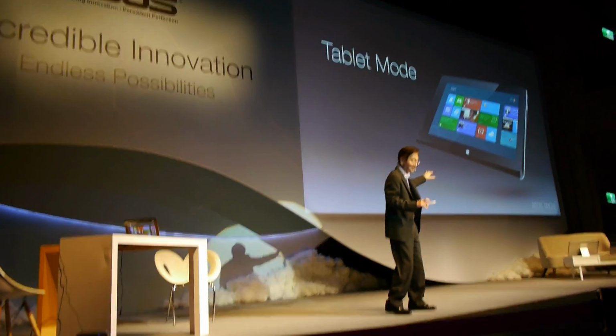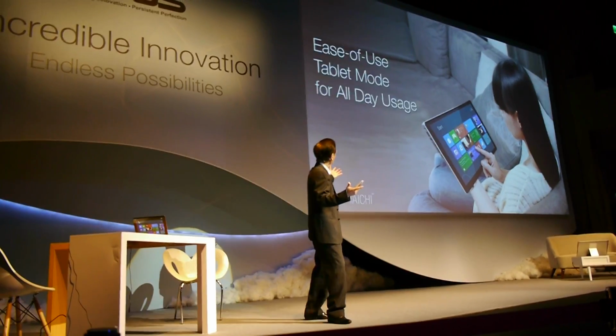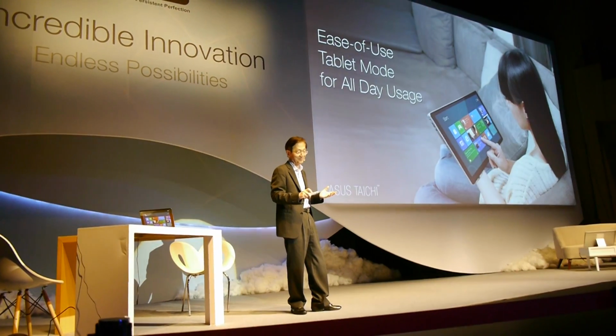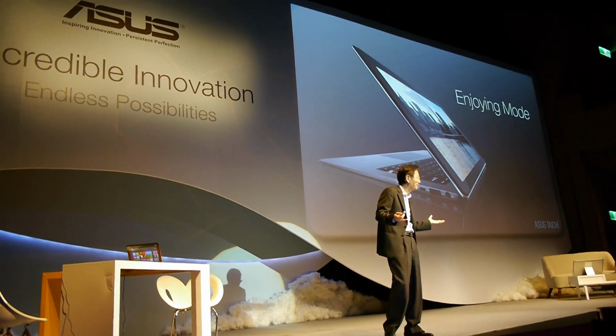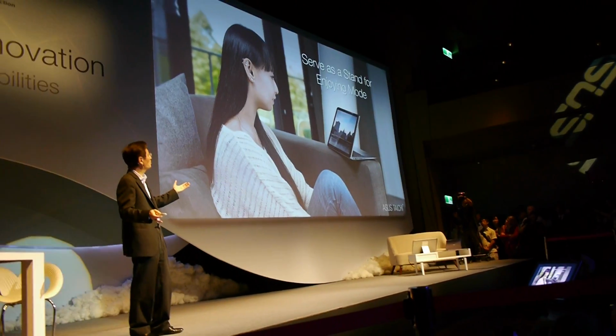When it is a tablet, you get to enjoy your multimedia entertainment however you like. When the possibilities are endless, the fun is endless. You decide however you want to use it.